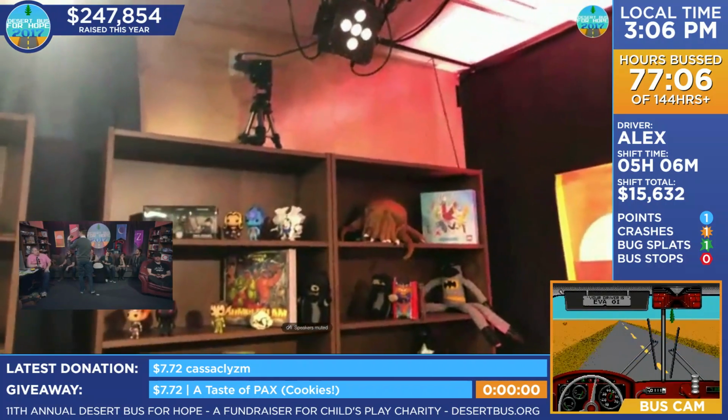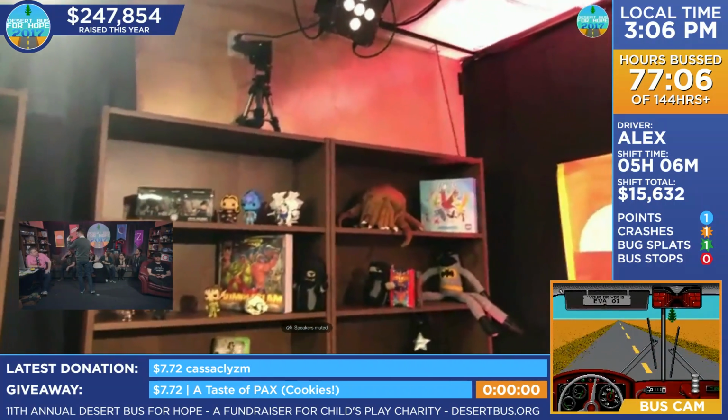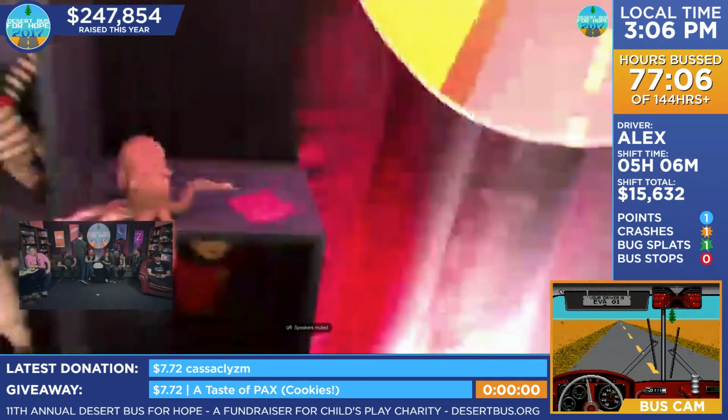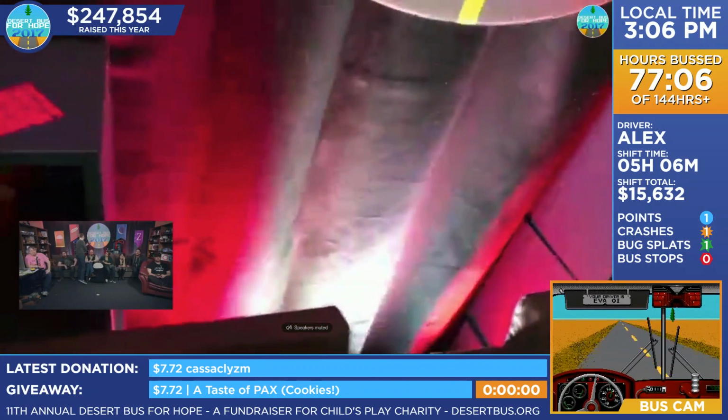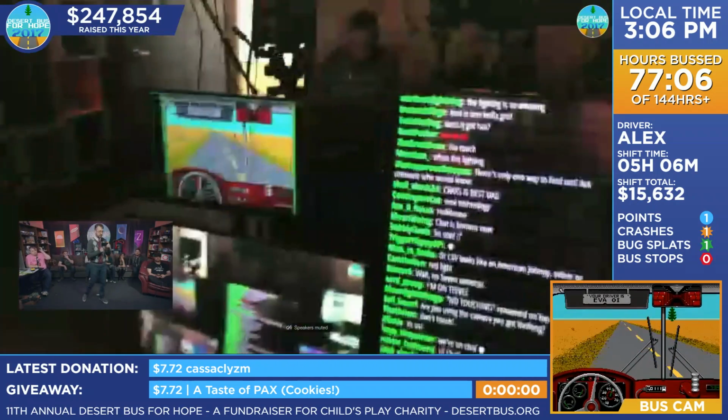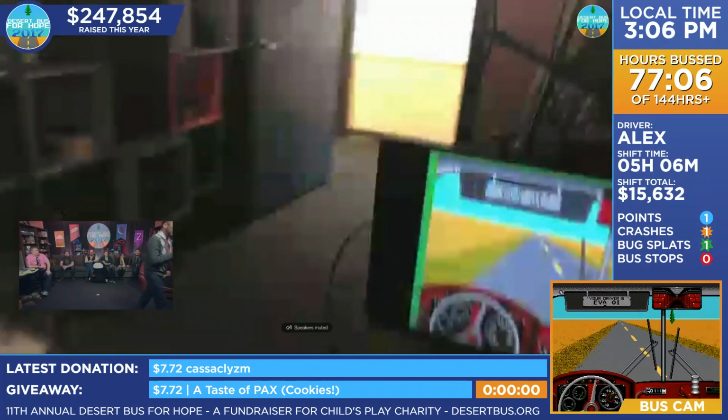We still have the base station set up for HTC Vive for Desert Bus VR. Back here, it's very bright. Other lights are back there. And those are the lights that we can control the colors. Yep. The portal to the hell dimension. And then back here is where social is.